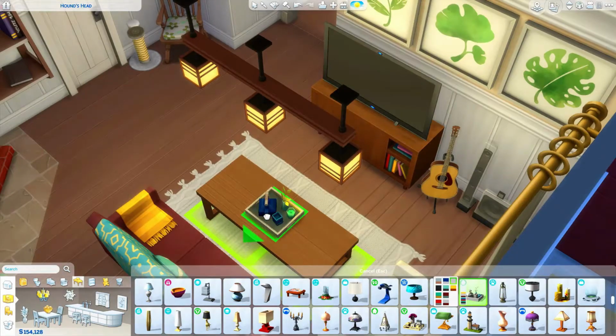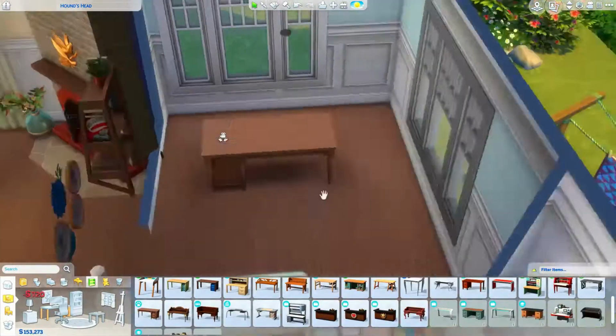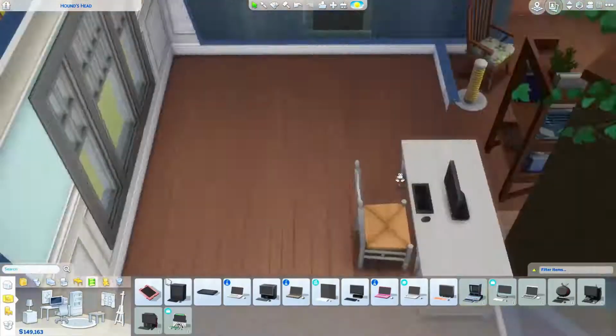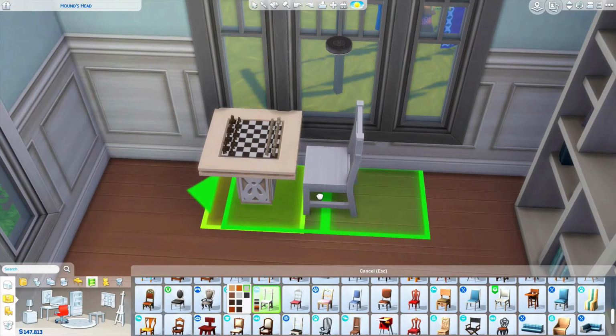I also added in an office in this house. I thought that it would be nice to have one. Again, this office could be turned into a 4th bedroom if you wanted to. Definitely don't need to have a separate office in your house. But I thought it would be nice.